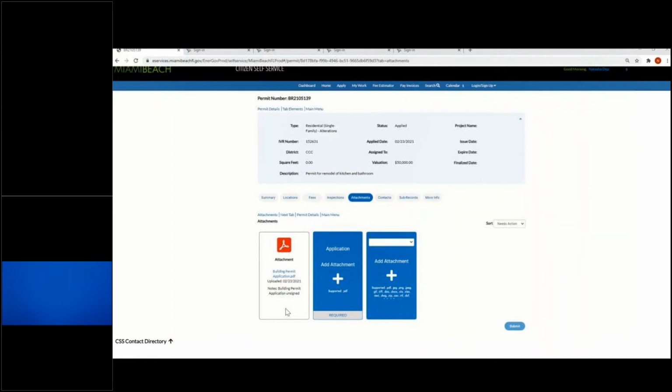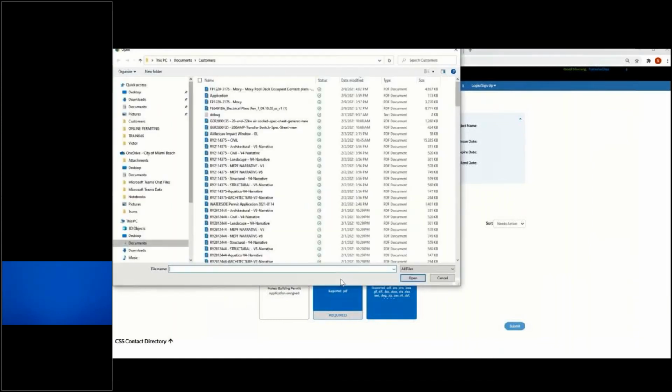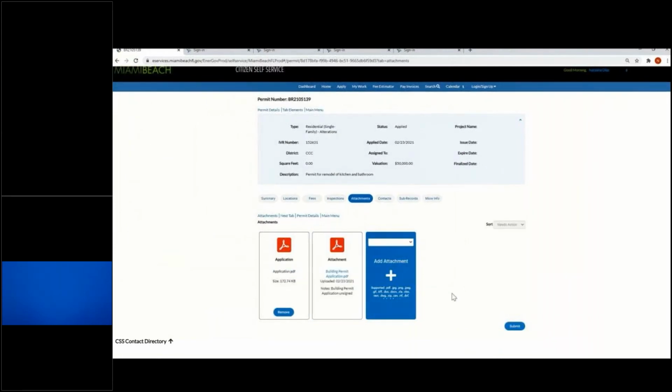It is important that the same description and job value that was entered into the online permit is the same on the application that is signed and notarized. Once the application is signed and notarized, you must upload the application into the attachments. Here you will see an application required attachments card. Click the plus sign, find your application, and add.